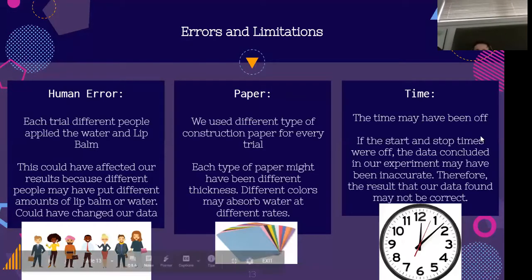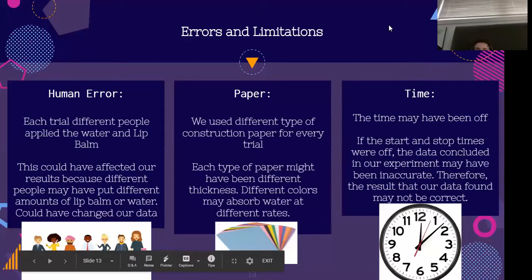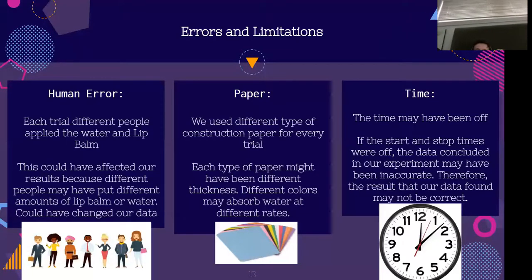For the paper, we used a different type of construction paper for every trial. Each type of paper might have been thicker or thinner, and the different colors might have absorbed the water at different rates. The time might have been off. If the start and stop times were off, the data collected in our experiment might have been inaccurate. Therefore, the results that our data found may not be correct.